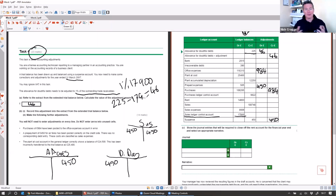Oh yes, if it's been posted to sales expenses, yeah, you would, but we don't need to adjust the airfares. They've given you the sales expenses account there. It's called enough rope to hang yourself, because you could post it to sales expenses, but you don't need to. We don't touch that. The actual credit side, we reduced sales expenses properly. But we don't need to touch it. It's fine. So all we need to do is touch the suspense account and the prepayments account.